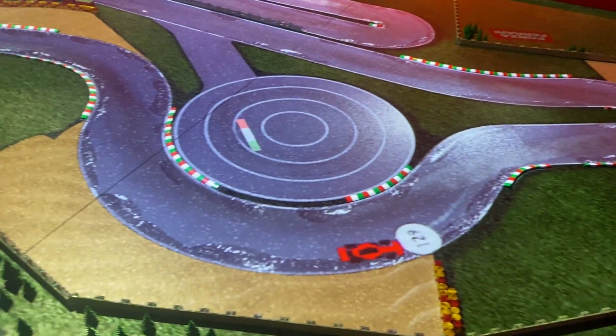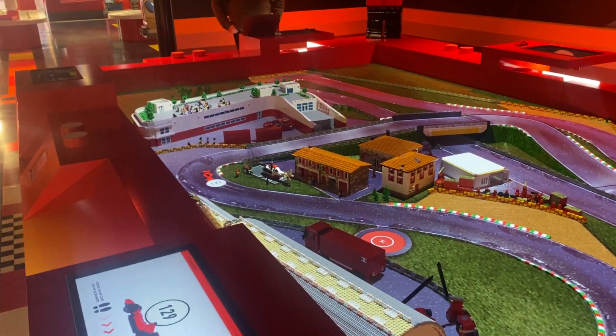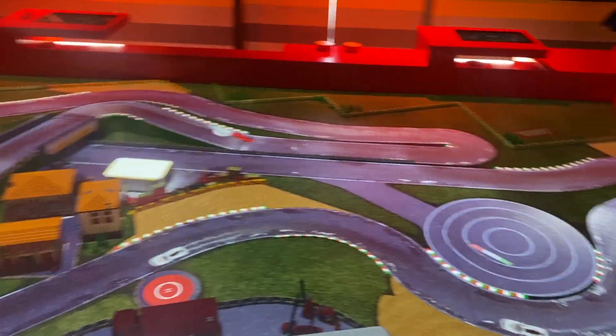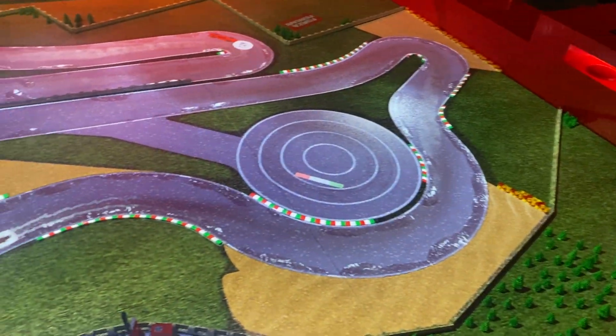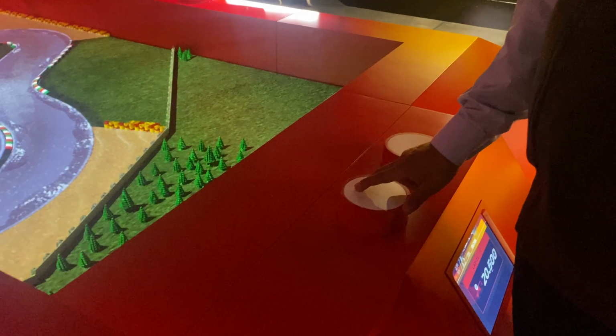And then you can go. So can you crash or no? You can't. So it makes it very easy for kids to enjoy. Okay. But you just keep racing. A little acceleration there. And then I can boost up again and keep going.